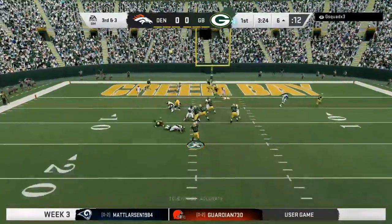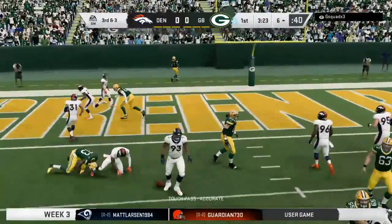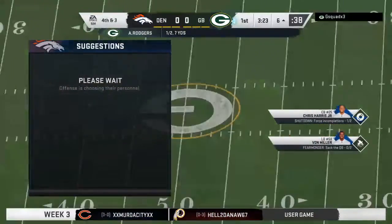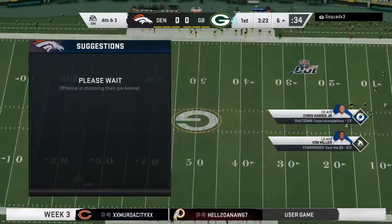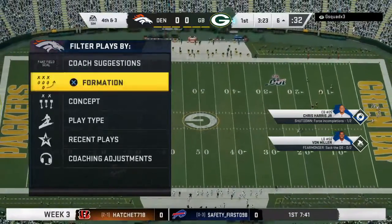To throw is Rodgers. Looks to throw, fires right side. And that's going to be incomplete. The coverage too good there. The contact popped the ball free, and it's 4th down.